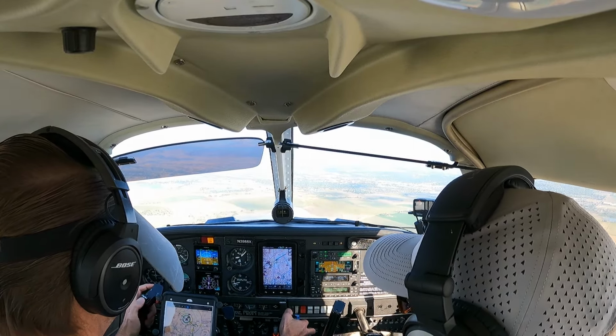Okay, I've got the short final, traffic in sight. Okay. We're still good here? Yeah. Okay. We're at 5780. Longmont traffic, Aero 3988 X-ray, RNAV GPS 29. We are 2 miles out, going missed, Longmont. 5700.